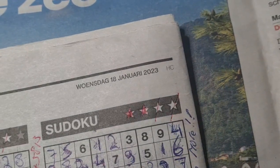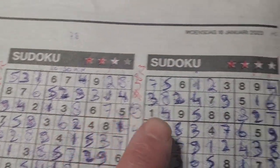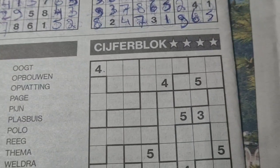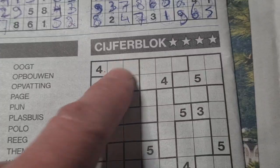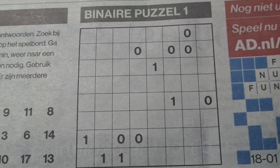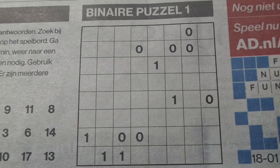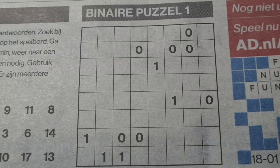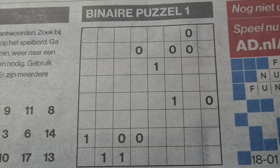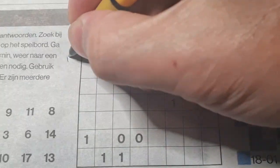In this edition of today's newspaper on a Wednesday, January the 18th, 2023, I've already solved two puzzles, the 3 stars and the 4 star Sudokus. So two puzzles remain. The tectonic with 4 stars, in Dutch they call it Saiva block, in Japanese they call it Suguru, but we are interested in this one. Yes, I'm also interested in this one, especially because it has only 12 printed digits. Not a lot.